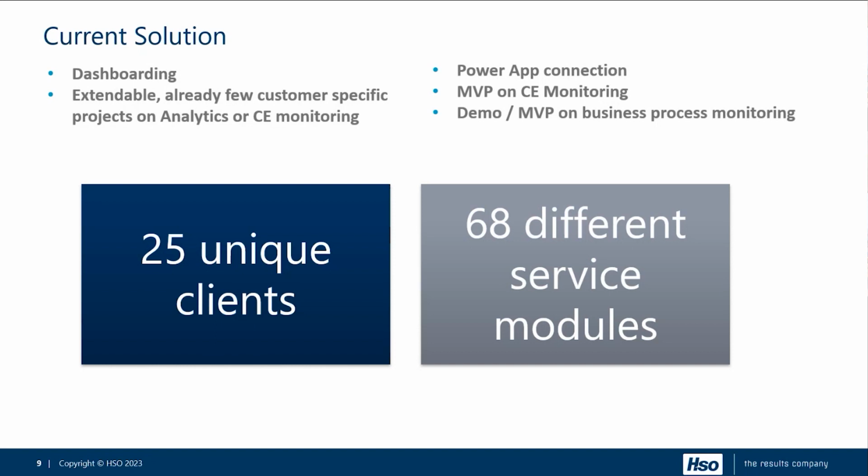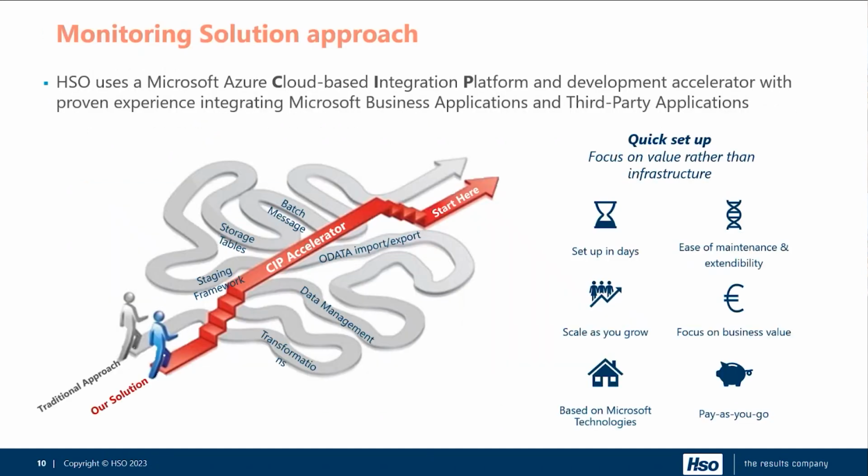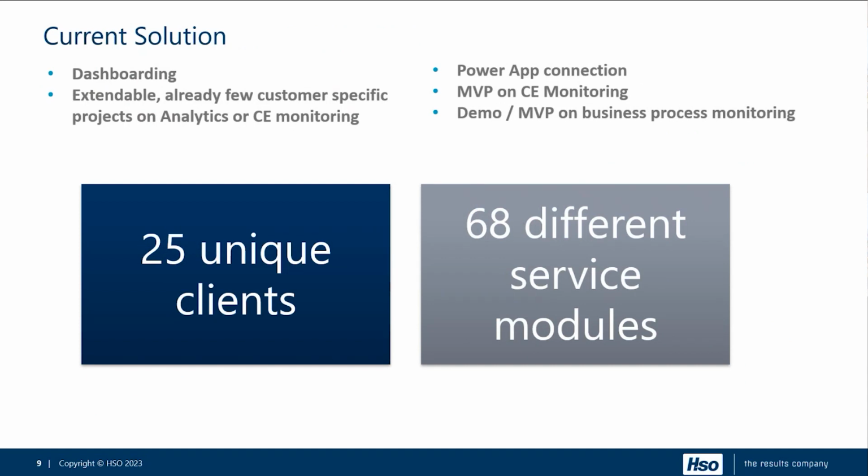There is also a Power App connection already, which means we have the data in Power Apps, and we can provide some Power Apps that are using this data as customer specific projects in terms of improved dashboards or other crazy ideas that we all might have sometimes to provide better monitoring support. And one example would be the business process monitoring. Then, just one more second. Sorry, Brian. The previous one. Sorry. And then we already have a demo or MVP on the business process monitoring, which was built as a suggestion for one of our biggest customers worldwide, and one of them was Heineken. You can go to the next one.